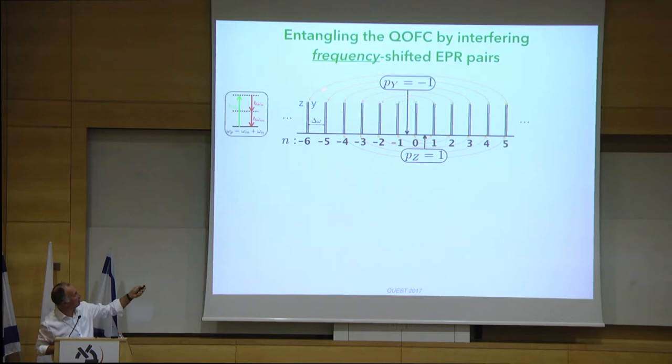The other pump, half the frequency, is one free spectral range away exactly. And it's going to make EPR pairs that way with all these arrows. And so now if you see that, if I start from zero, that frequency zero, on the Z, I'm getting entangled with frequency 1. If I jump on the frequency Y, which has nothing to do with Z for now, so there's no correlations there, but there will be soon, then 1 is entangled with minus 2. If I jump back on Y, minus 2 is entangled with 3. And you see that the pattern is that I'm spiraling along a chain, right? So that gets all the modes.